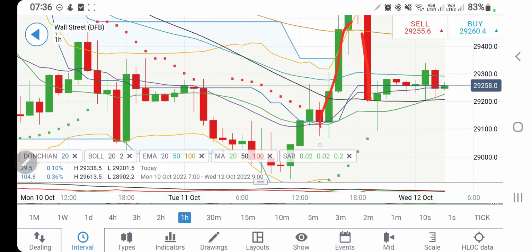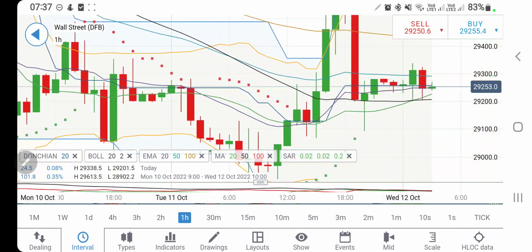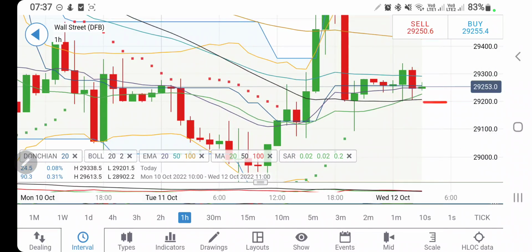See, strong rally, a sharp drop, flat bottom 29,100. It failed to breach past. I will look forward for it to trade below 29,200 again. If it trades below 29,200, certainly we can look forward to 29,120, 100 level. And the next support only below 29,100. You can expect that we are looking forward to another round of good drop.